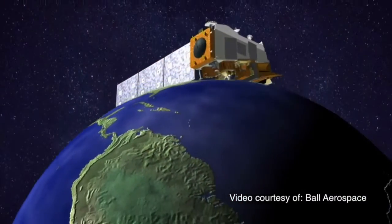So JPSS is the nation's next generation operational polar orbiting weather satellite to provide data to the meteorologists and forecasters. Weather for the last 40 to 50 years. As a matter of fact, JPSS-1 is an evolution of the NPP spacecraft, which was launched in October. The predictions of the weather will be more accurate and longer horizon timeline to provide better advance warnings so people can prepare.